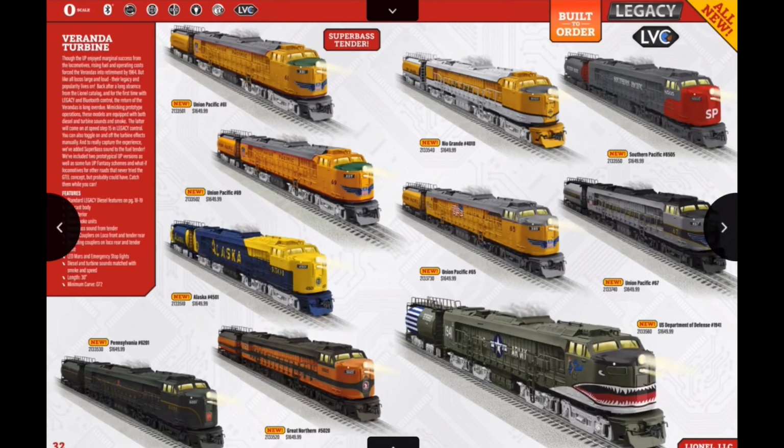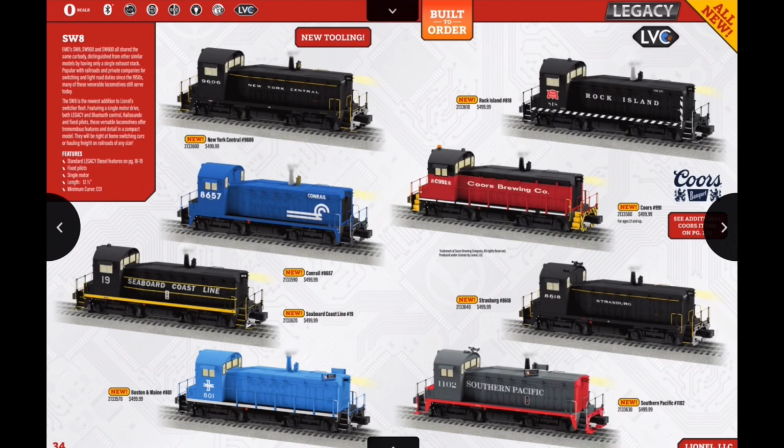All right, next up we have the Verinda turbine. I hope that I'm pronouncing that correctly. But anyway, again, none of these are really prototypical except for the 2 Union Pacific engines, which you see at the left side of the catalog here. But anyway, as for the features, they will have a legacy sound system, die-cast bodies. They will also have cab interior, dual smoke units, super bass sound from the tender, and smoke and speed. And the length of these engines will be 30 inches, and the minimum curves are 072.